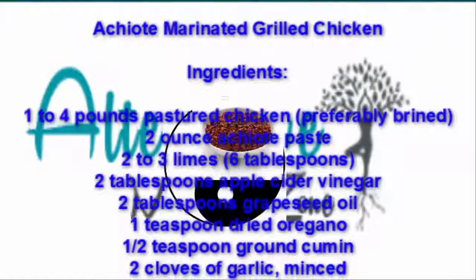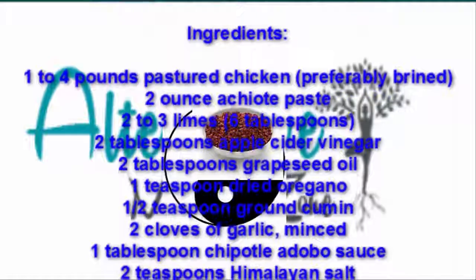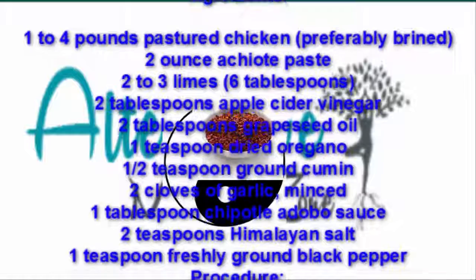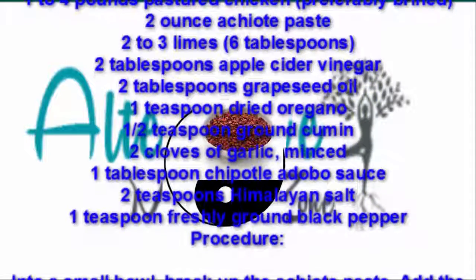1 teaspoon dried oregano. 1/2 teaspoon ground cumin. 2 cloves of garlic, minced. 1 tablespoon chipotle adobo sauce. 2 teaspoons Himalayan salt. 1 teaspoon freshly ground black pepper.